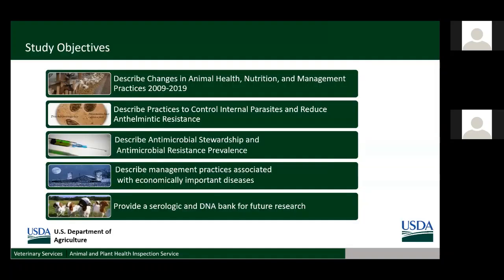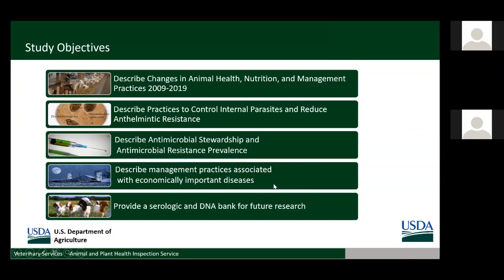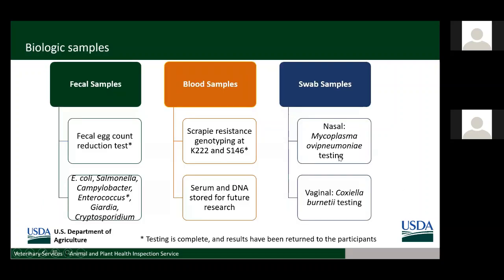So quickly, our study objectives: we wanted to describe changes in animal health, nutrition, and management between 2009 and 2019. Describe practices to control internal parasites and reduce anthelmintic resistance, which we recognize is a problem for a lot of goat producers. And then describe antimicrobial stewardship and antimicrobial resistance prevalence. Describe management practices associated with economically important diseases, one of those being scrapie, and then provide a serologic and DNA bank for future research. We also collected biologic samples.